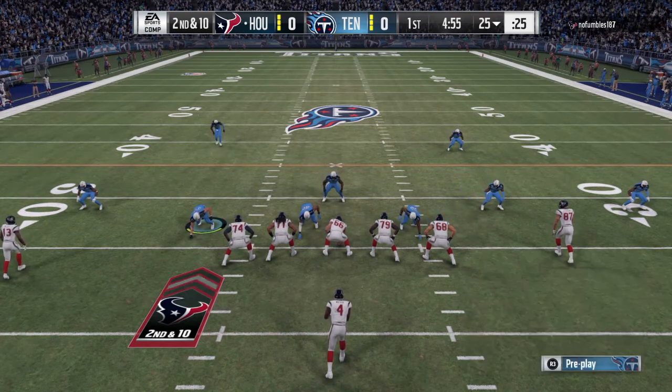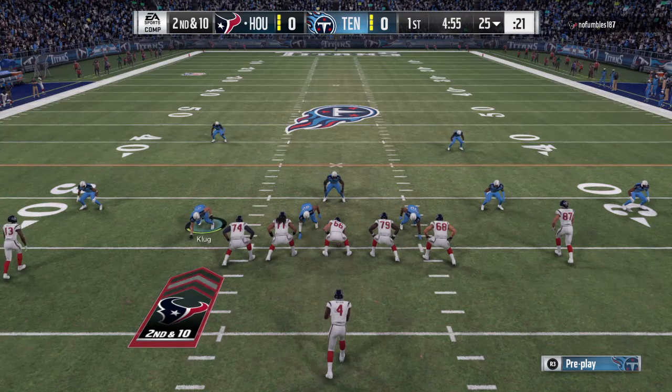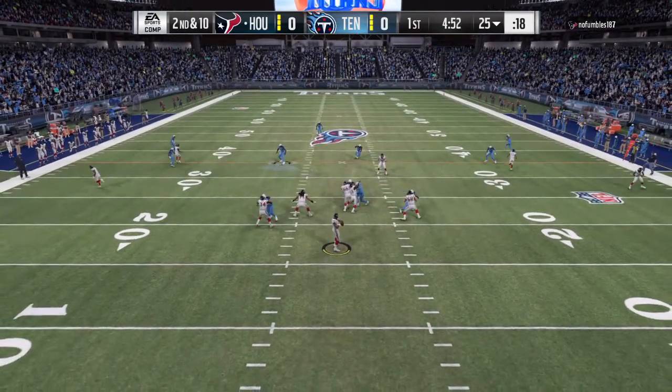Let's go. Flex round. Flex round. Flex round. Flex round. Throwing again on 2nd and 10.